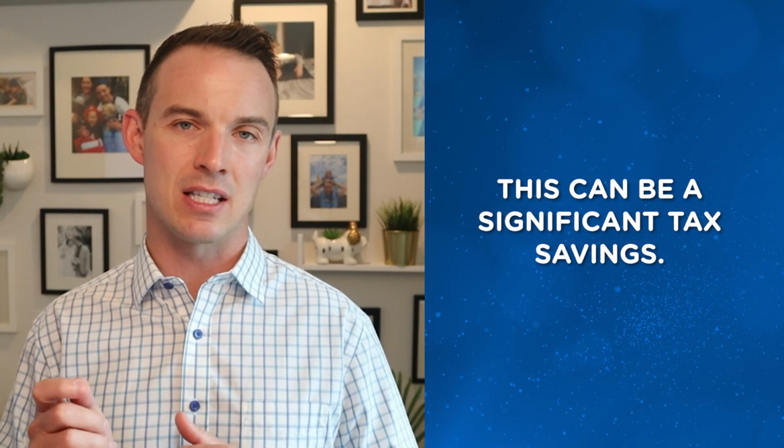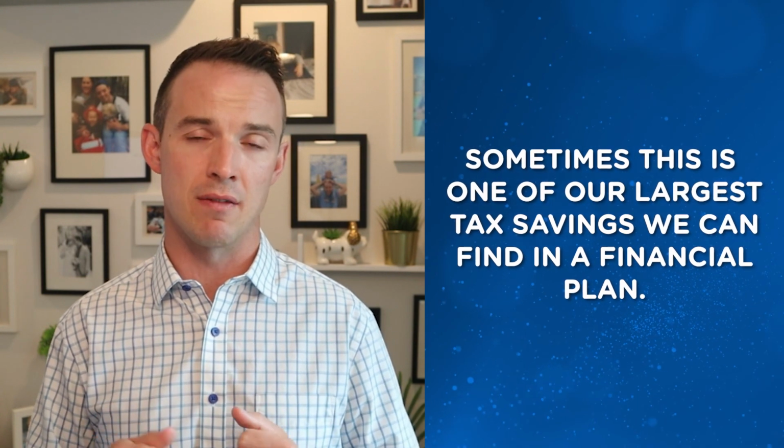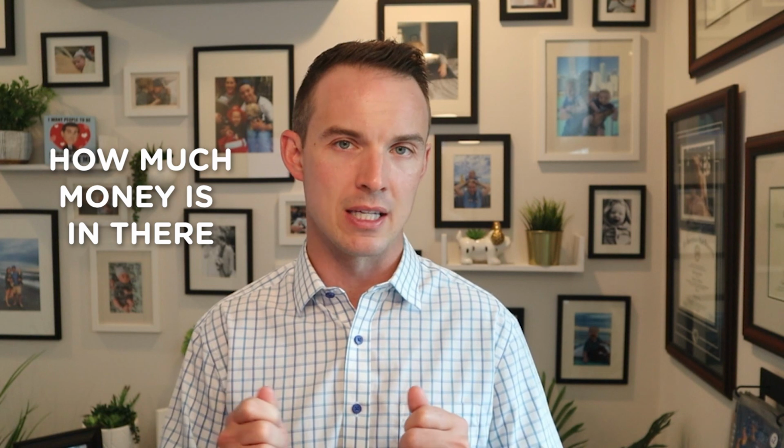But in those years, there could be really good years to convert pre-tax assets to a Roth. So we call these Roth conversions. Different than Backdoor Roth IRAs, but we call them Roth conversions. And this can be a significant tax savings. Sometimes this is one of our largest tax savings we can find in a financial plan. You know, sometimes it gets into 6 figures depending on how much money's in there and how much we can transition.